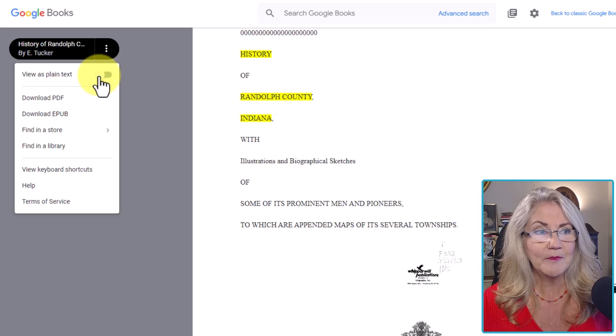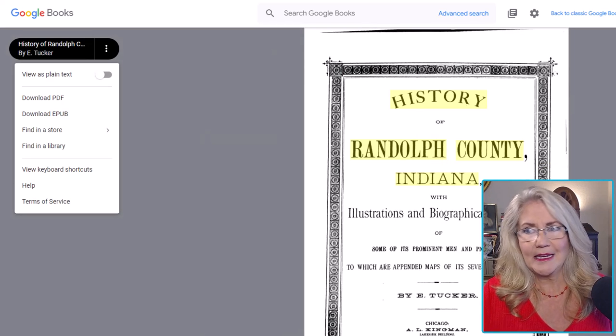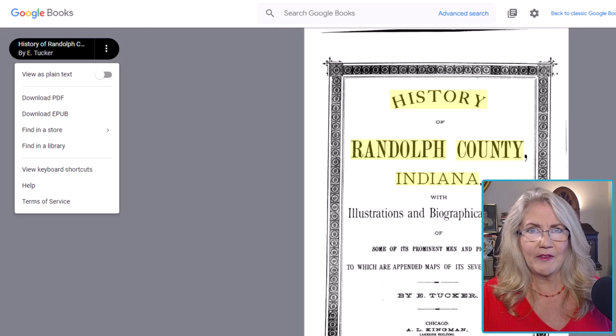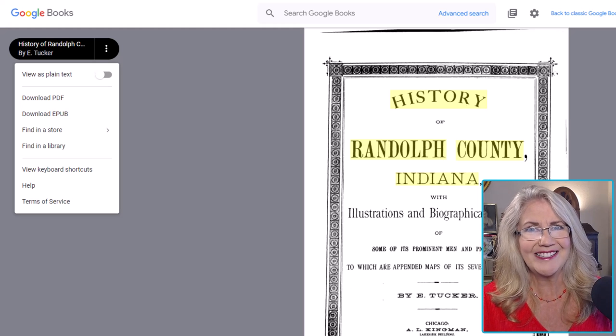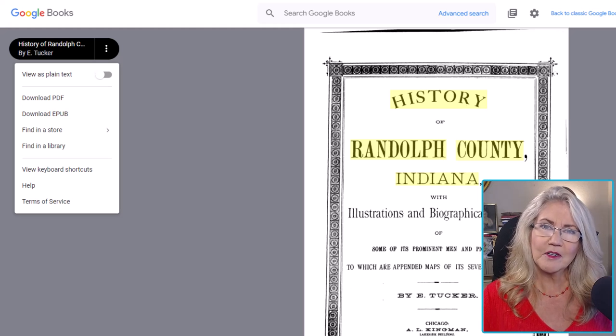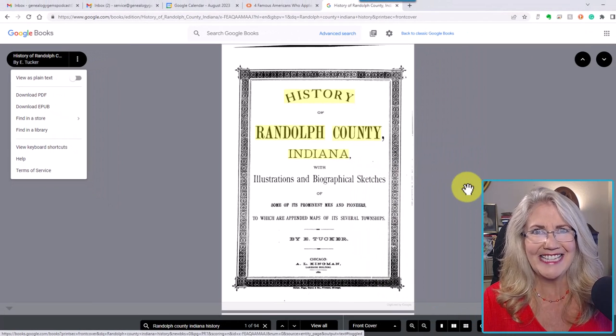Now before, what did we see? These are scanned images. Think of them as like a JPEG or a PNG file. They are digital images, and Google has been applying optical character recognition to the books to be able to read the words on the images to make the books keyword searchable. But now they're converting the entire thing to text.